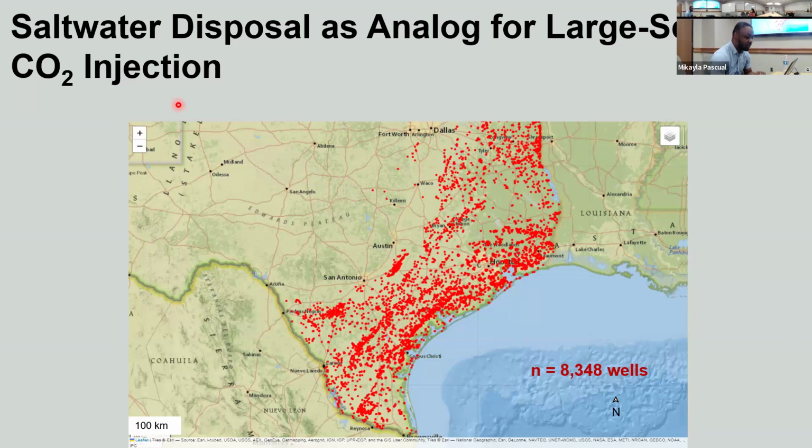And the problem is that while we have experience with injection of CO2 into the subsurface, we don't have a lot of history with injecting large volumes in a short period of time. So there needs to be a way for us to calibrate performance predictions, to know if the predictions that have been made for some of these projects are even realistic.